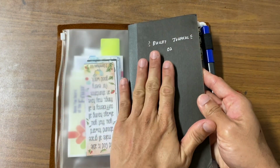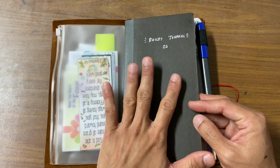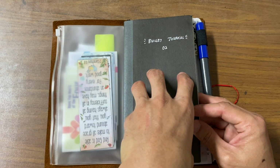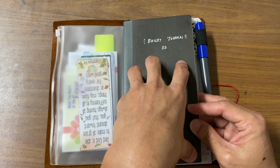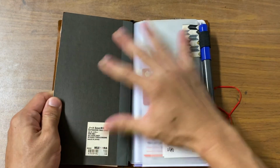And in the second insert, this is what I call my bullet journal or my planning journal. This is where I do my planning, my scheduling, my to-do list, my prayer list rather, things I want to pray for. My bullet journal in general, all the planning stuff will go into here.